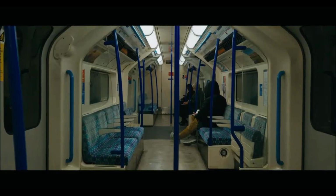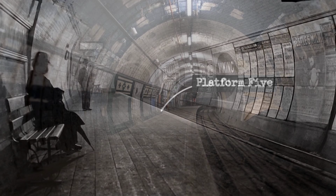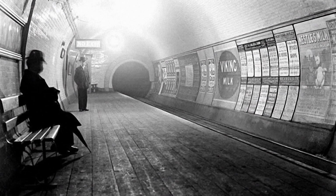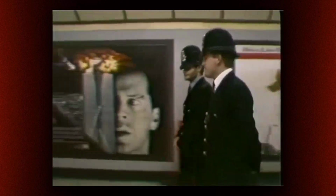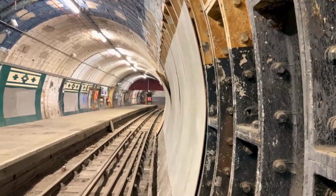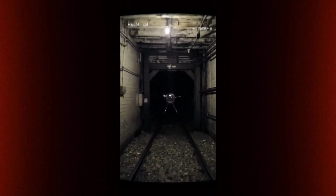But after the last train leaves and the crowds thin out, a different kind of story surfaces. Night shift staff have long whispered about a figure who appears on Platform 5, a man in Victorian dress, standing perfectly still by the edge of the tracks. Security logs from the 1980s mention unexplained triggers on motion sensors and doors opening without reason. More recently, several guards reported seeing the same figure on CCTV, always in the same spot, always just out of focus. Each time, the protocol is the same. An officer is sent to investigate, but when they arrive, the platform is empty. No sign of trespass, no footprints, nothing on the playback but a flicker of shadow.